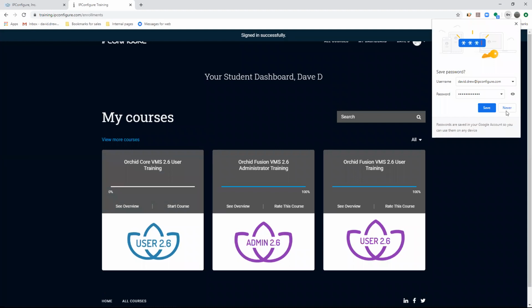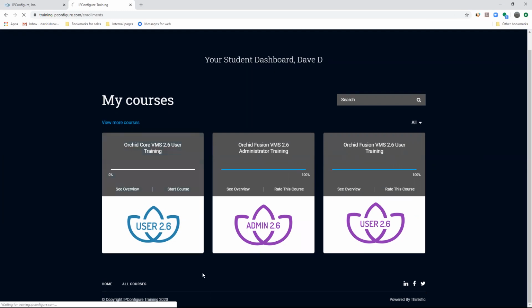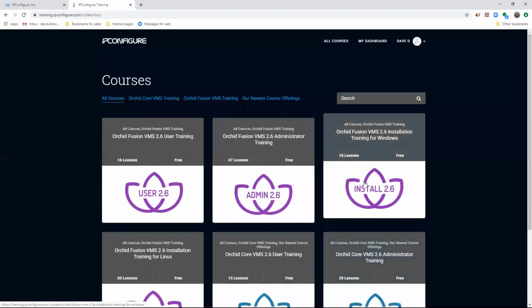So when you're on our training site, we've got all of our courses here. We've got 3 different layers of courses for each piece, be it Orchid Core or Orchid Fusion, on our current versions of the software. We have an installer training, which will teach you how to install the software either in a Windows or a Linux environment. It takes you through how to download the software, how to install the software. I didn't really go over it in the presentation, I apologize, I left that part out, but our software is super, super simple to install. Literally, it's about a 5-minute installation process to get the software downloaded, get your cameras up and running, and be recording. It's not a huge process. It's not a heavy lift.